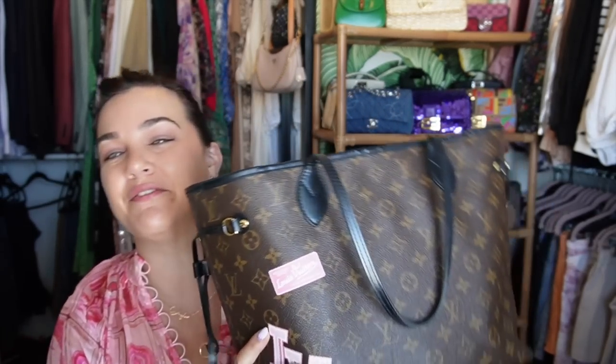And the final item, and it is a shocker, and similar to Amelia Rose, the final item that I do not require multiples of in my collection, but in this circumstance I have multiples, is the Louis Vuitton, what is this called? Neverfull. It's the Louis Vuitton Neverfull. Now this is the MM style in the World Tour. I thought that this was the perfect bag.